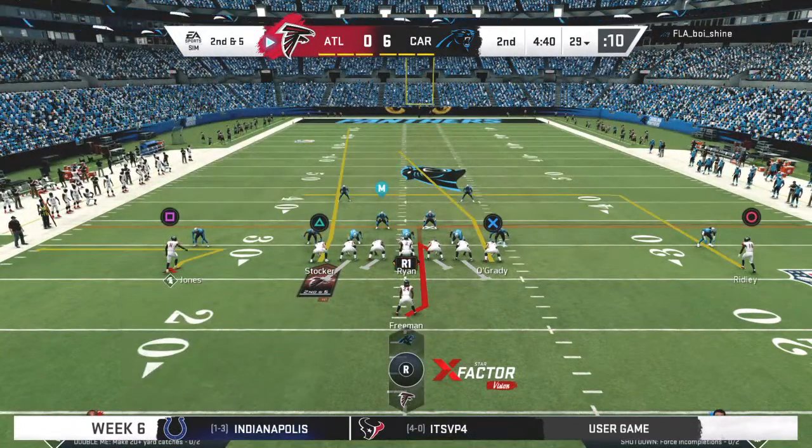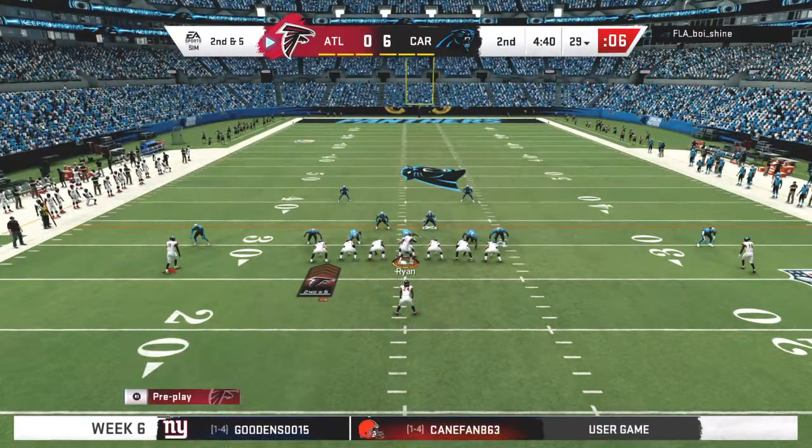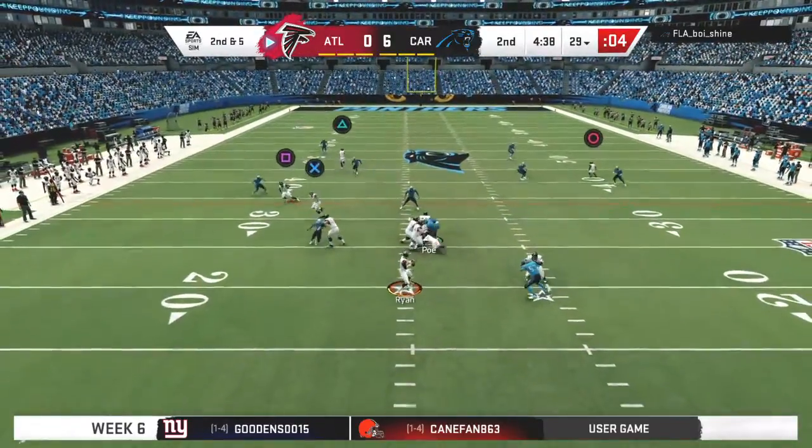51. 56 to Mike. 56 is... Hey, Zoo. 56 to Mike, boys. 56. Ryan.